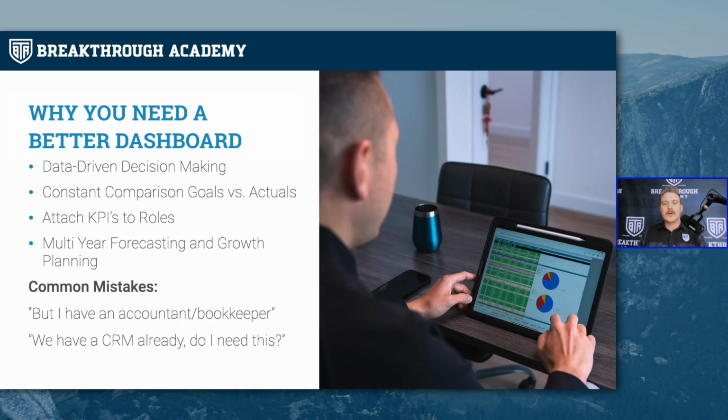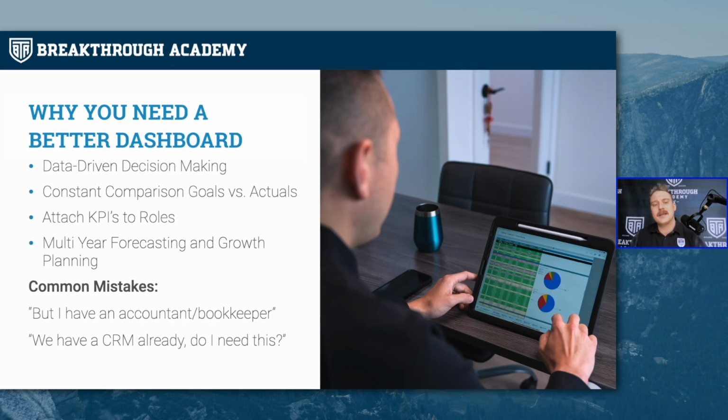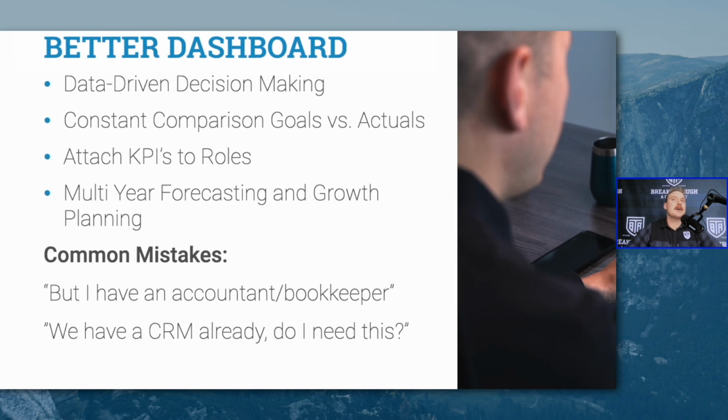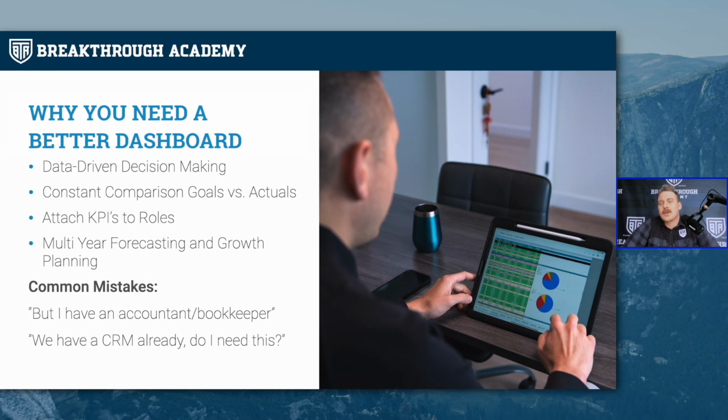A lot of people, when they learn about the MVP file, they'll kind of say things like, well, I have QuickBooks, I have an accountant. Do I really need this? Or the other thing they'll say is, hey, I have a CRM already. Do I need this? So my comments on that are, having some good bookkeeping and accounting systems and people in place is effective, but it really is like driving your car through the rear view mirror. You're not really looking forward to see where you ought to be and comparing that with where you are. So it's difficult to make decisions in that way.